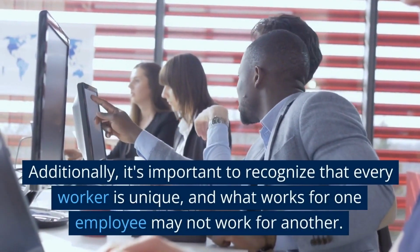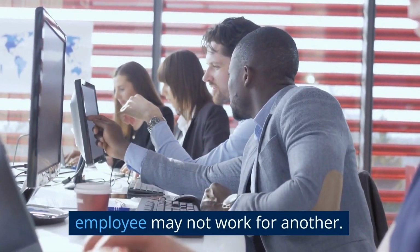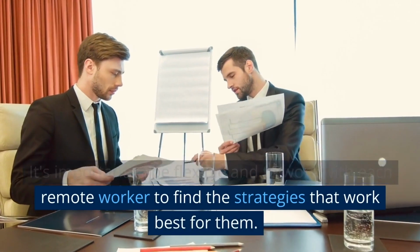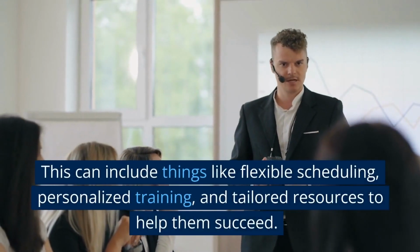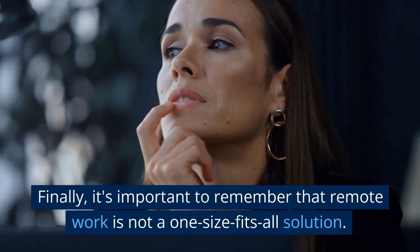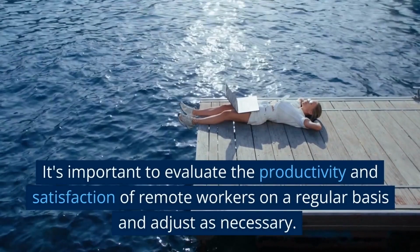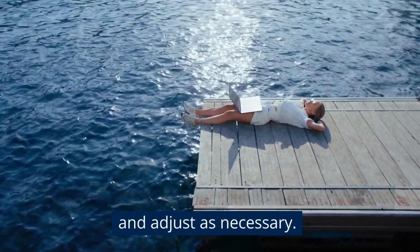Additionally, it's important to recognize that every worker is unique, and what works for one employee may not work for another. It's important to be flexible and to work with each remote worker to find the strategies that work best for them. This can include things like flexible scheduling, personalized training, and tailored resources to help them succeed. Finally, it's important to remember that remote work is not a one-size-fits-all solution. It's important to evaluate the productivity and satisfaction of remote workers on a regular basis and adjust as necessary.